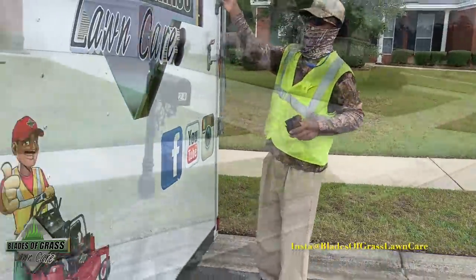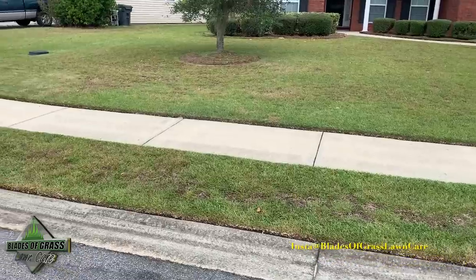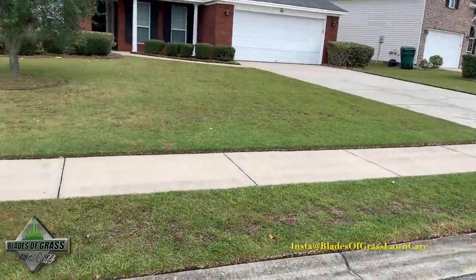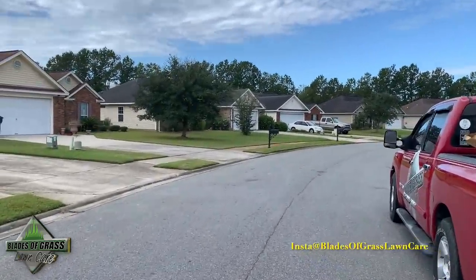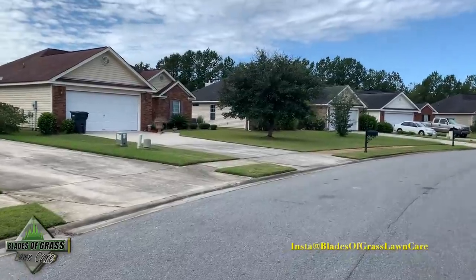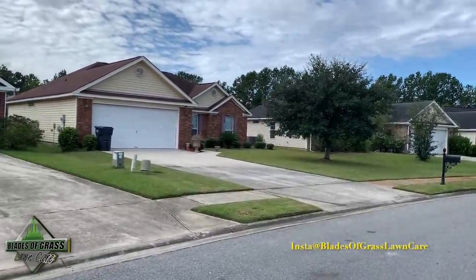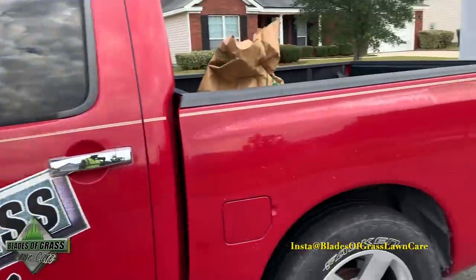All right, let me get out. So I finished this one. And Q finished this one over here. I went ahead and blew it for him. I edged it up and blew it, and he just mowed it and string trimmed it. Yep, so he should be finishing a few.